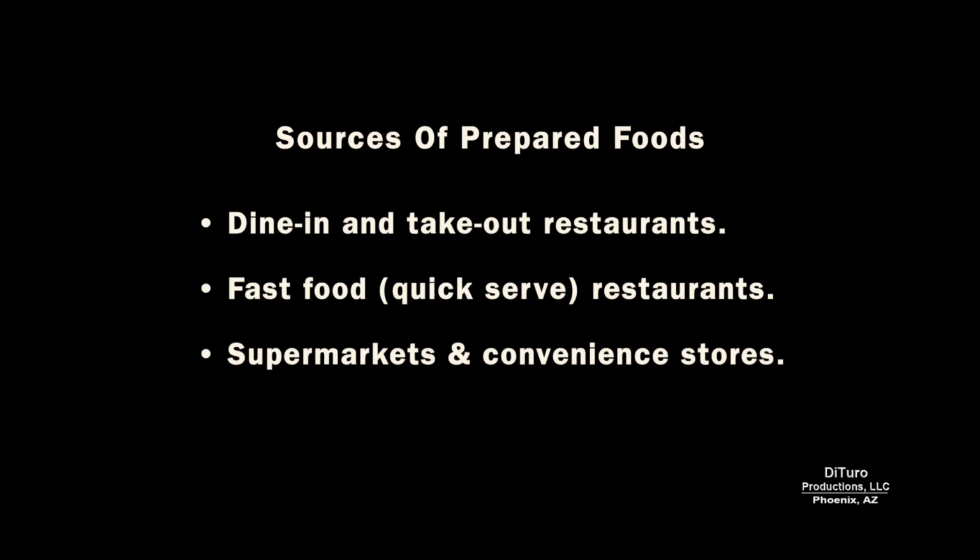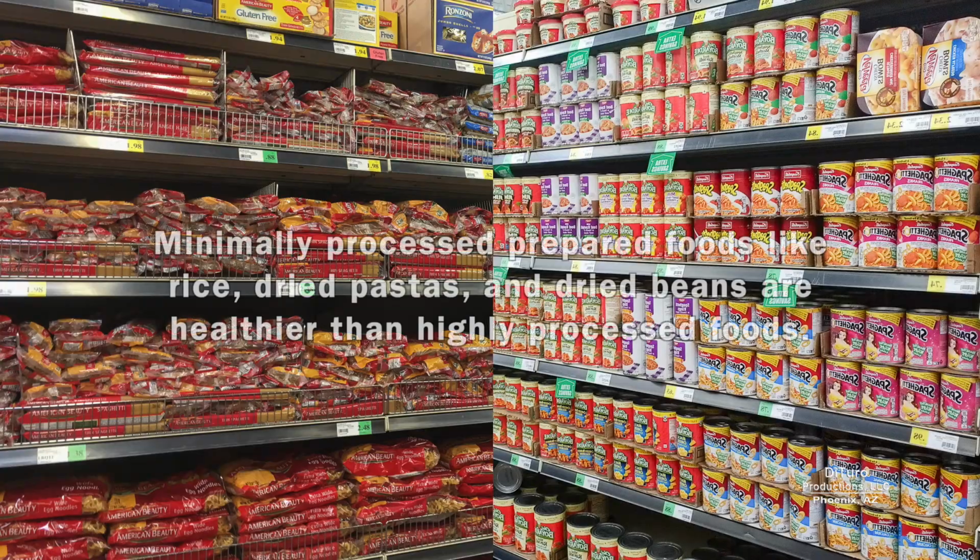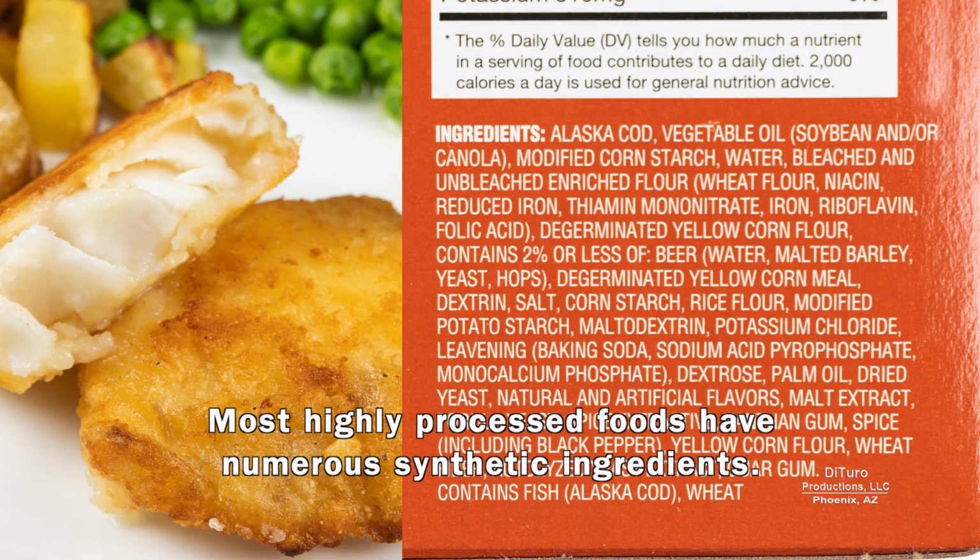Three main sources of prepared foods include dine-in and takeout restaurants, fast food restaurants, supermarkets, and convenience stores. Supermarkets offer more prepared foods than fresh foods. Minimally processed prepared foods like rice, dried pastas, and dried beans are healthier than highly processed foods. Most highly processed foods have numerous synthetic ingredients.